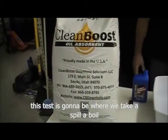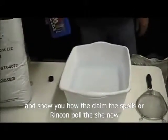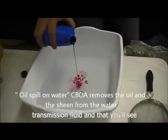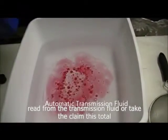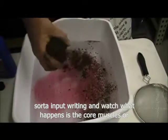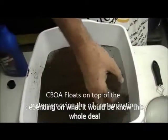This test is going to be where we take a spill of oil on a water base, whether it be a lake, a river, and show you how the CleanBoost oil absorbent can pull the sheen out and absorb the oil off of the water. We've taken a tub of water here and we'll pour some regular transmission fluid in. As you'll see, the sheen is coming across and turning the water red from the transmission fluid. And we'll take the CleanBoost oil absorbent and put it right in, and you can watch what happens as the CleanBoost oil absorbent floats. As you sprinkle it over the sheen, it starts to absorb the transmission fluid or the water or the oil, depending on what it would be.